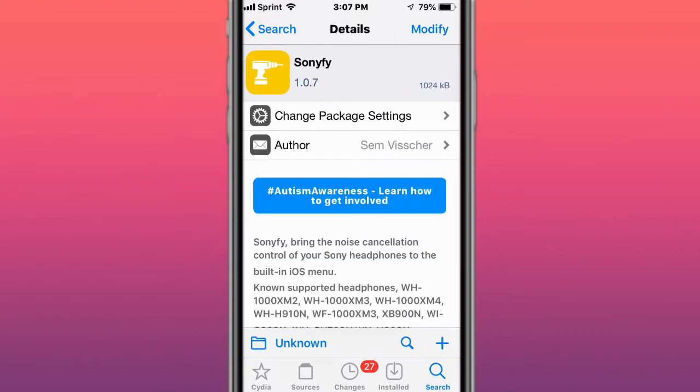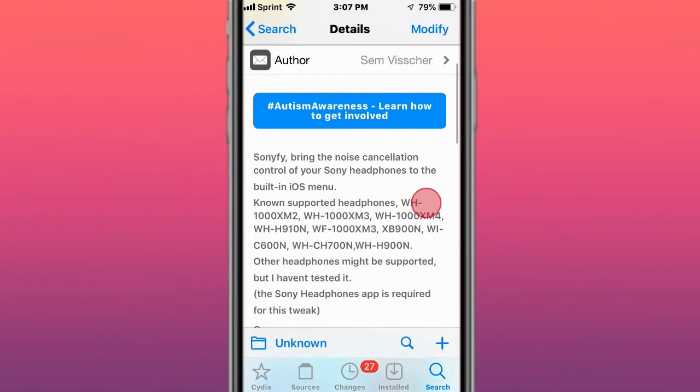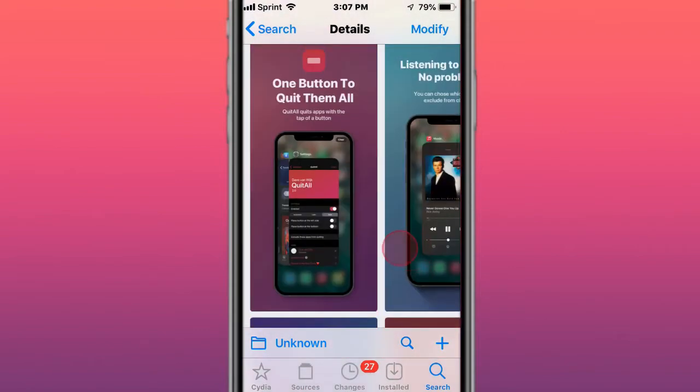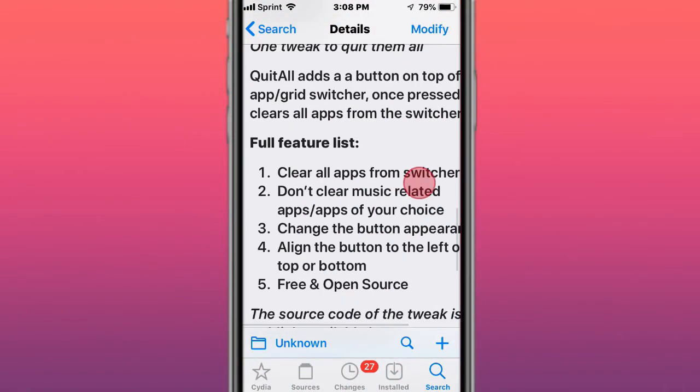This tweak is called Sonyfy. Sonyfy brings a noise cancellation feature or control to your Sony headphones. This tweak is called Quit All, and this should be Quit All version 3.5. It's an improved version from old Gold, with the 0 as an O in the front, so 0LD, GOLD. And this is one tweak, or one button, to quit them all.